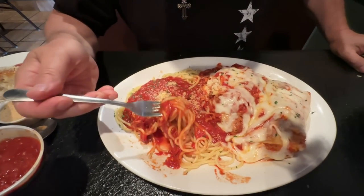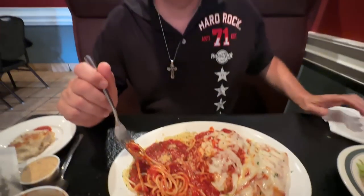Nice flavor. Like Bobby talked about the pasta being done, we don't like it hard. We like it soft, and this is soft. We don't like it al dente. Yeah, whatever it's called. We don't like it that way. We like it soft, guys.